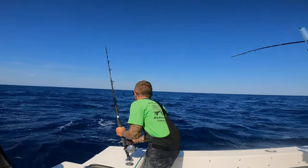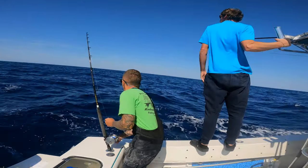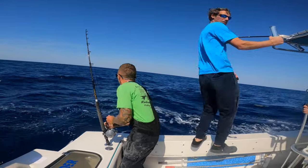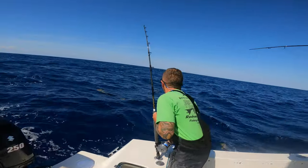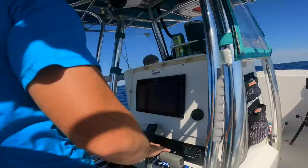Matt. Does he have another one? There's one right next to him? I think so. Could be, dude. I'll gap him first. I think we might have two gaps. We do. There are two dolphins there. There are? Got that pitch rod.